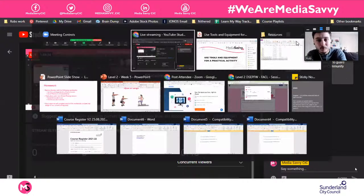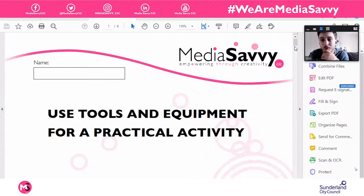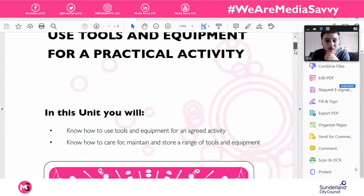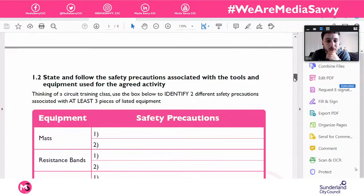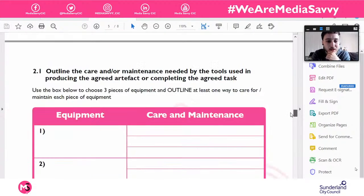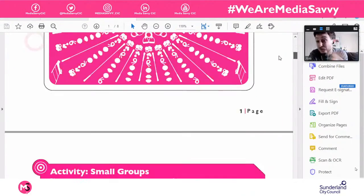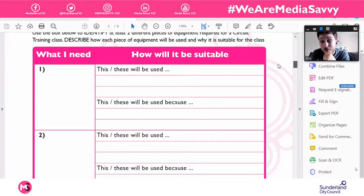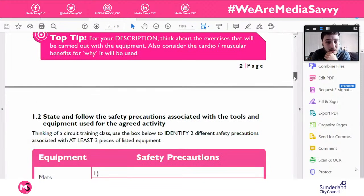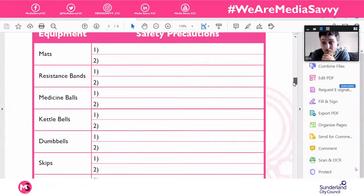So we're looking at this one: tools and equipment for a practical activity. Done health and safety. So it's all going to be filling in stuff to do with your circuit. Over time, we'll be putting in what equipment you're going to be using, how you're going to use it, and why you're going to be using it, like what benefit. Then safety precautions to do with some of the fitness kit that we've looked at.